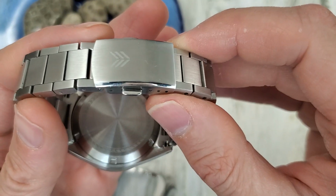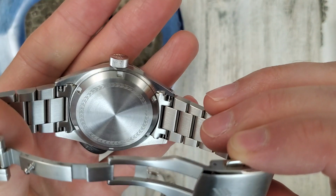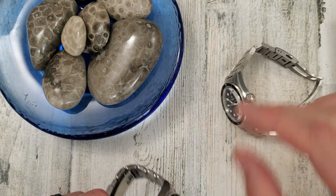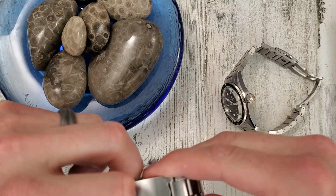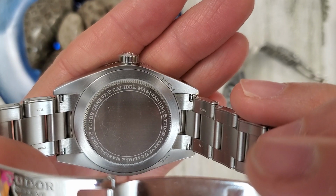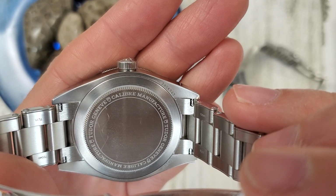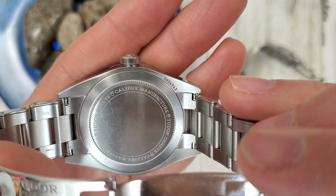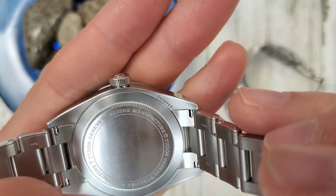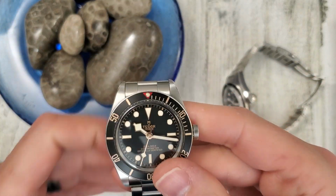Anyway, display. Not a display case, but the case back on this is pretty plain, just has some detail around the perimeter here. And then the back of the Tudor Black Bay is also not a display case back, so you can't see the movement either. It does have a little more information around the perimeter of the case here. Tudor Geneve caliber manufacturer. So there's the same thing around there twice. So still a pretty plain case back.